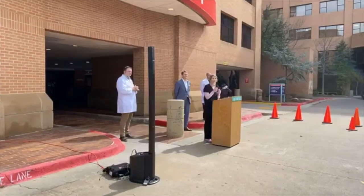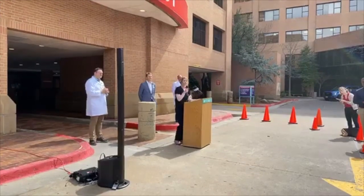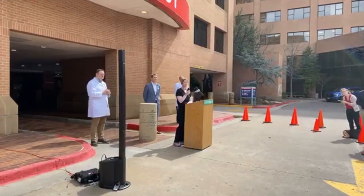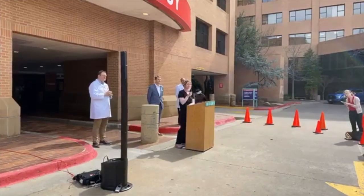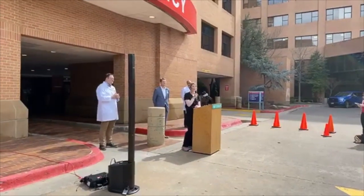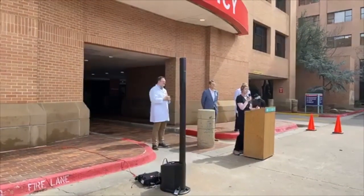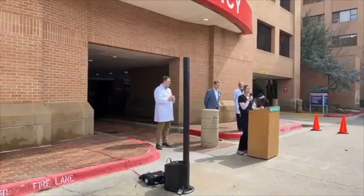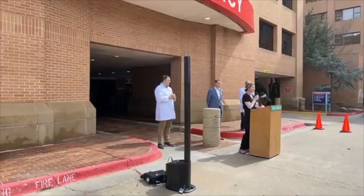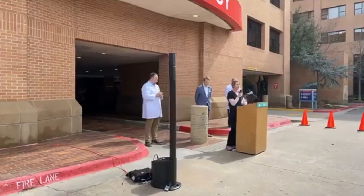At what point does INTEGRIS hit overload? Are you close to that point yet, or kind of where are you at on the scale of needing those tests? Right now, we are operating at a very manageable level. The area that we are trying to manage the most is our emergency department. That's an area where we really want to make sure that we're caring for our sick patients.